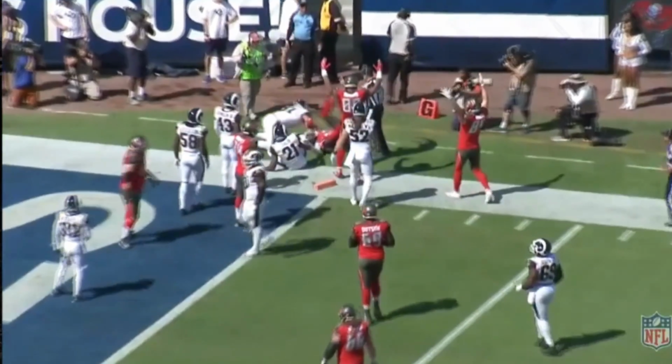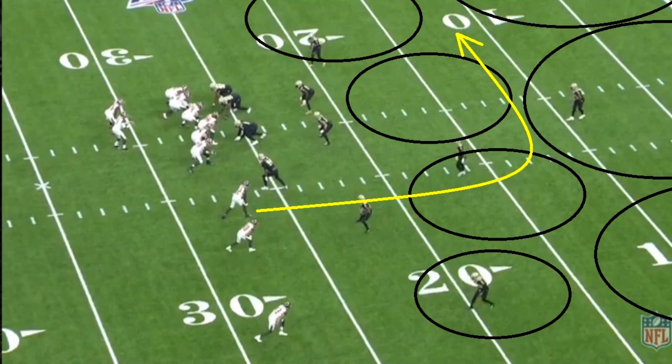But I don't want to completely give up talking about his route running against zone coverage either. Because again, I think a lot of people sort of assume that against zone coverage, a lot of times when you're getting yards that way, it's just because you're fast or because it's a good route concept more so than you being good.